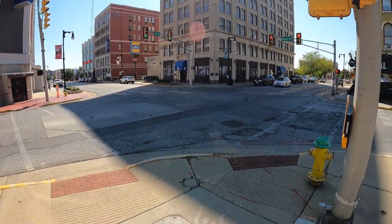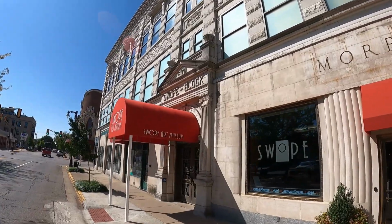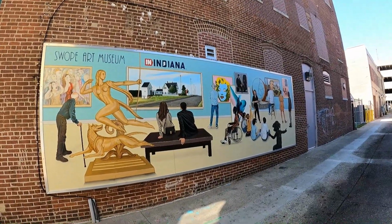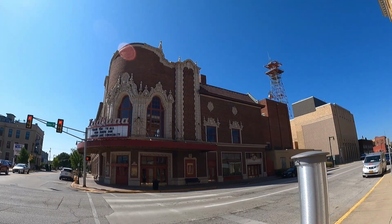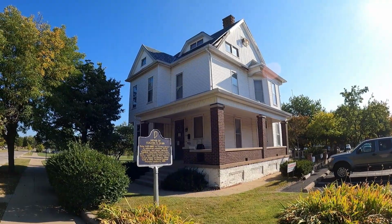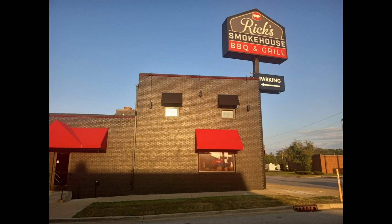How about that? Another popular attraction is the Swope Art Museum, housed in the Swope Block building that was dedicated in 1901. Here's the mural on the side of the building. And then that is the Indiana Theater, put up in 1922. Another recommended historical place is the Eugene V. Debs Museum and Home, which I did a separate episode on. There are plenty of restaurants, but one place I recommend is Rick's Smokehouse and Grill, located near ISU.